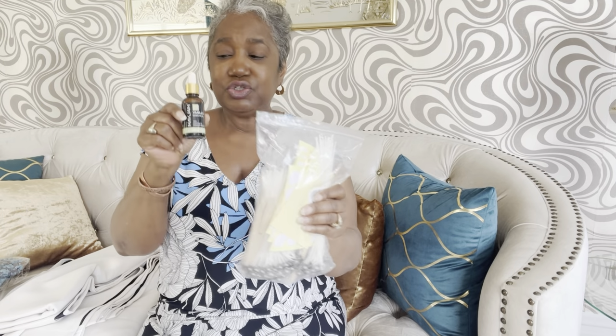I also purchased from Amazon some essence oil. And this is the vanilla. I wanted to see what it smelled like before I ordered more. And I wanna say this was maybe $9.99, and this little kit was $6.99. So if this smells really, really good, I'll order more. I wanted to see how fragrant it was before I ordered more.